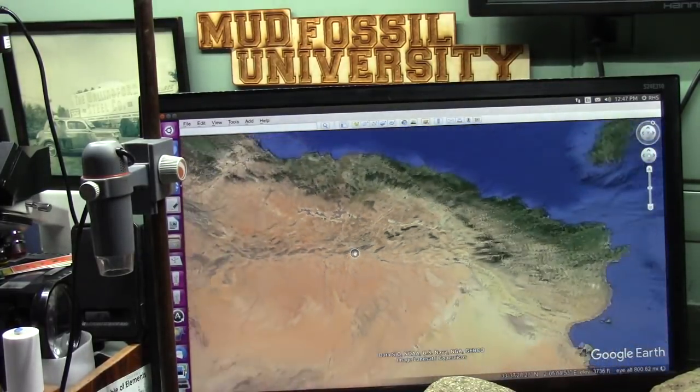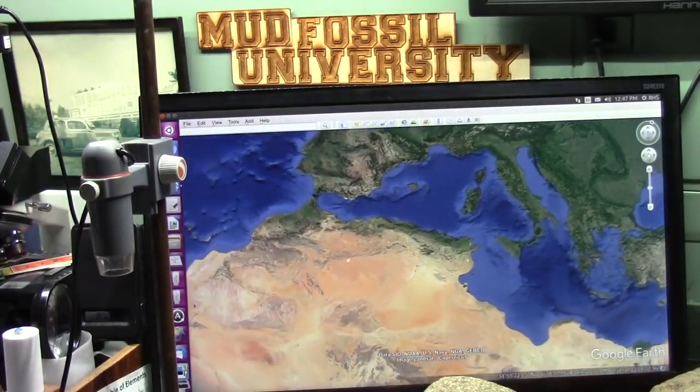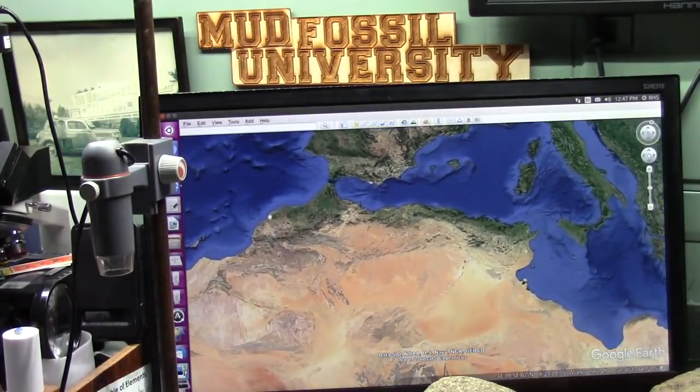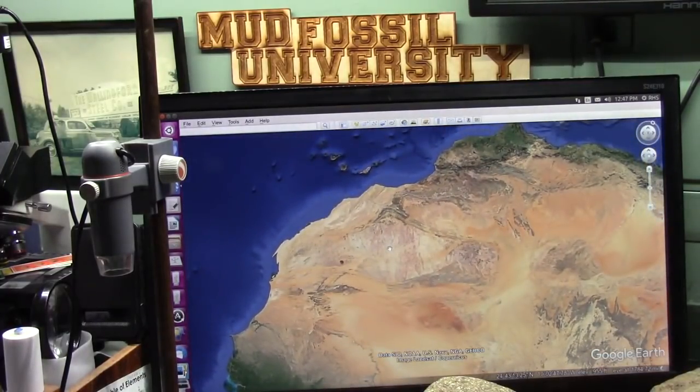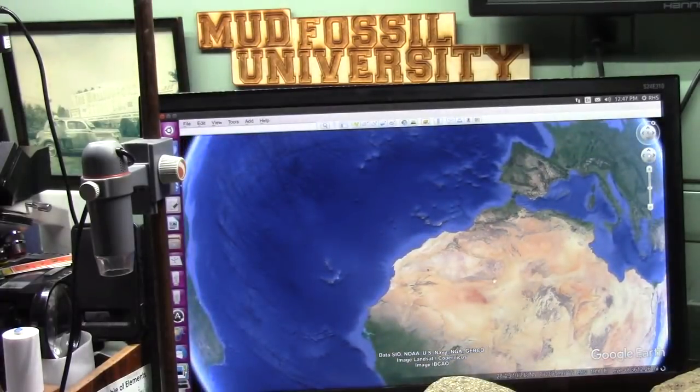So this is a gigantic creature that ran all the way across North Africa, and it appears to have been trying to kill this fish in some form of a duel to the end. I don't know what else to say. And I believe at the same time, all of this stuff washed out into the ocean. You see it from here? I think this whole thing was a sea. This whole thing was some kind of an inland sea.